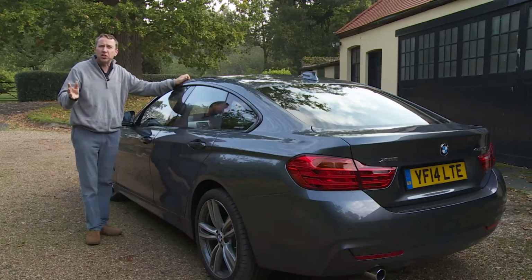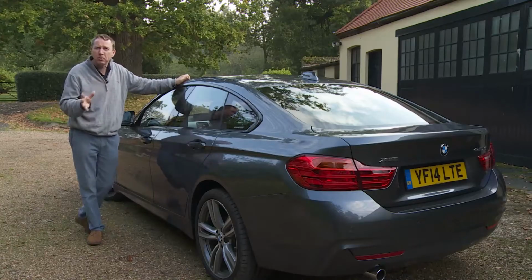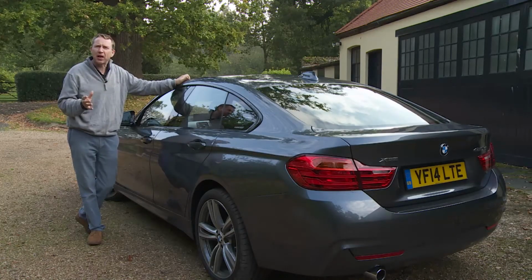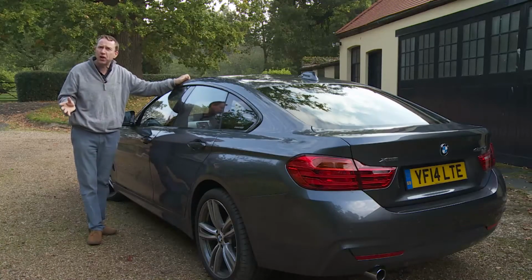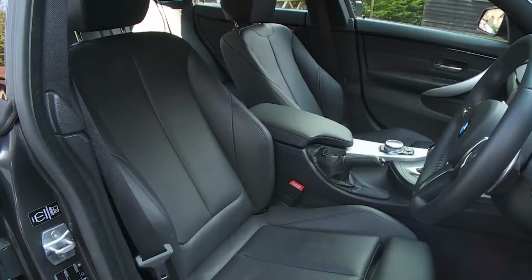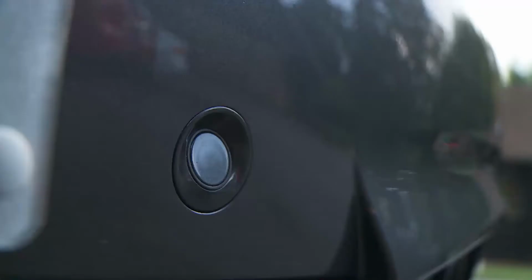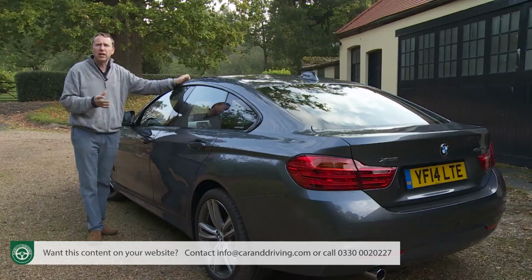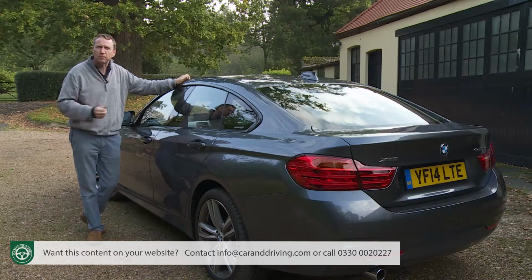In all these cases, bear in mind that much of the premium you'd have to pay for this Gran Coupe is covered by the fact that it comes more highly specified. So you don't have to pay extra for things like leather trim, seat heating and front parking sensors, as you would have to do on the directly comparable 3 Series models.